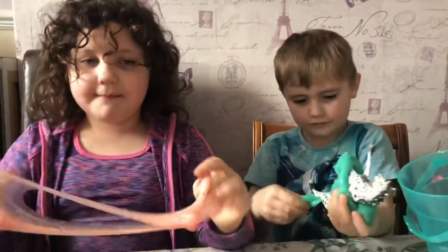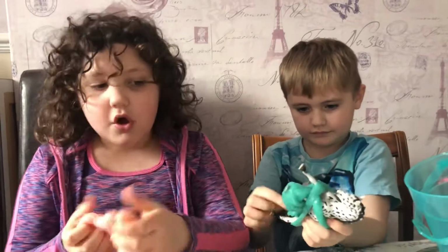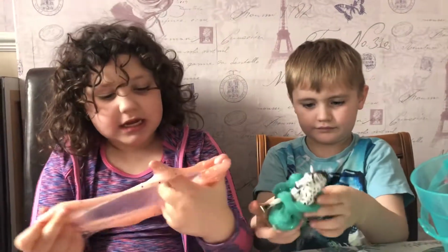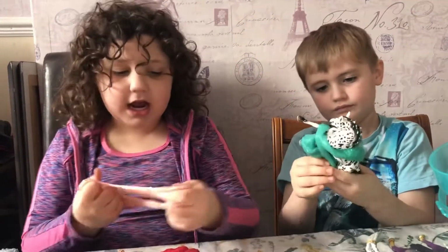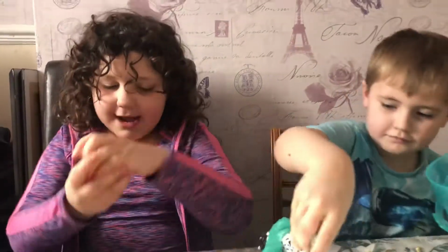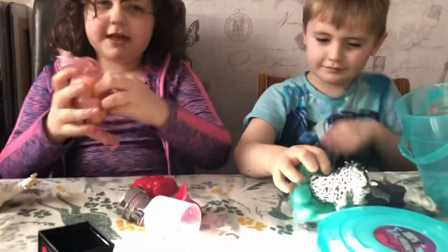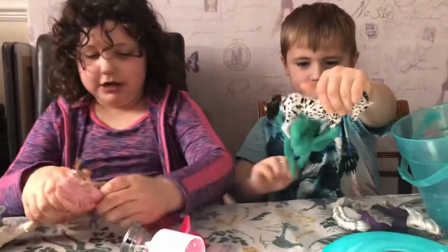So, we thought that maybe we can have a new change. And we can actually cover the pony with the slime that matches them. So I guess this one matches with this one. So just rub it around her. You see?